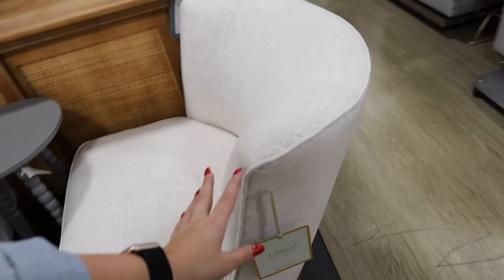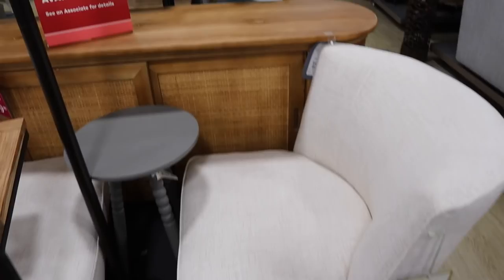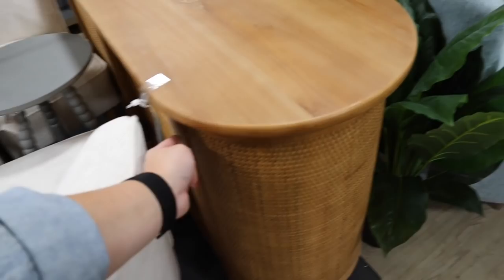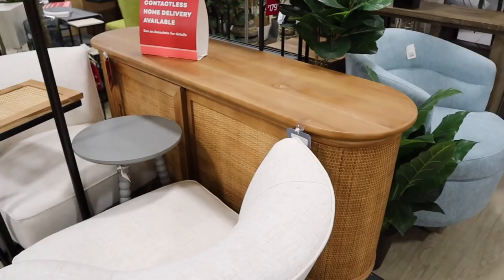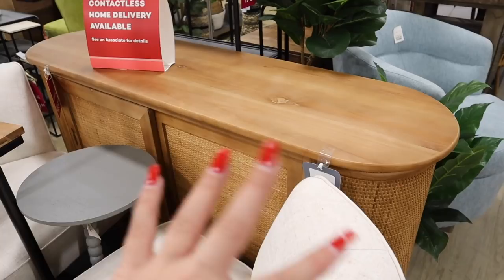You could dress them up with a throw pillow or a throw blanket and totally change the vibe of them, because they're very transformative chairs, very transitional. I really like these. And I also love this piece of furniture behind it. This is $500. This door slides. And then it also has these ends, which I think maybe open, I'm not exactly sure, but I really love the shape of it. Just looks like a bigger version of a piece of furniture that they had from, I think, Hearth and Hand, similar to the one we saw already in the store, but this one's a bigger version and I like this one even more. And this one is $500.